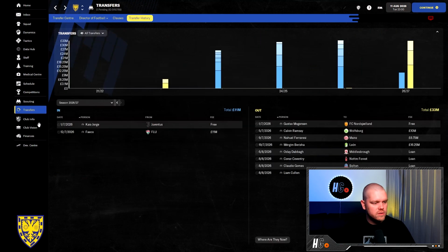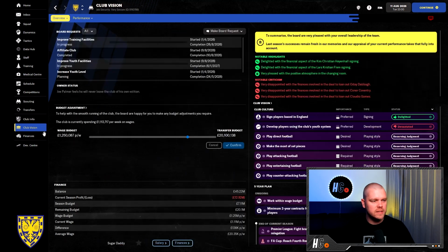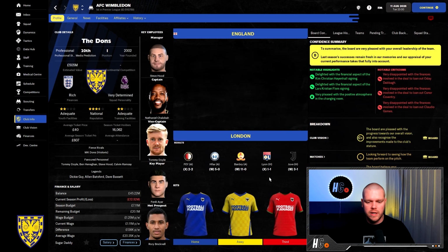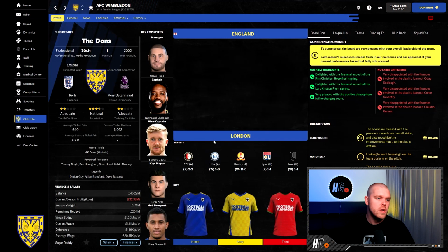So all in all, things have been progressing quite nicely. If we go on our club info, adequate training and youth facilities, we are still working on some stuff as well. The training facilities are almost done, and the youth facilities are being improved as well as the youth level. The stadium has been expanded. So if we go on that and I go on to Plough Lane, here we go. It's now 20,000 seater in Wimbledon, which is quite nice. So we move things forward.